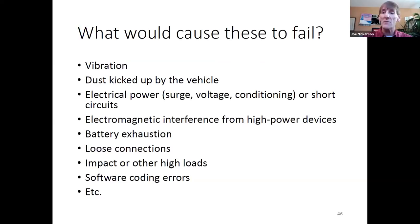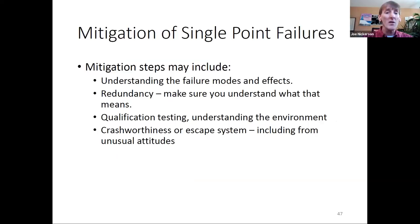So mitigating them, first of all, is just understanding what the failure modes are and where they live. Are they in connections? Are they wires? Redundancy may be a mitigation step, but you need to understand what that means. If you have two things, you've potentially faced the Byzantine problem where they could both be lying to you, but it's hard to tell which one.